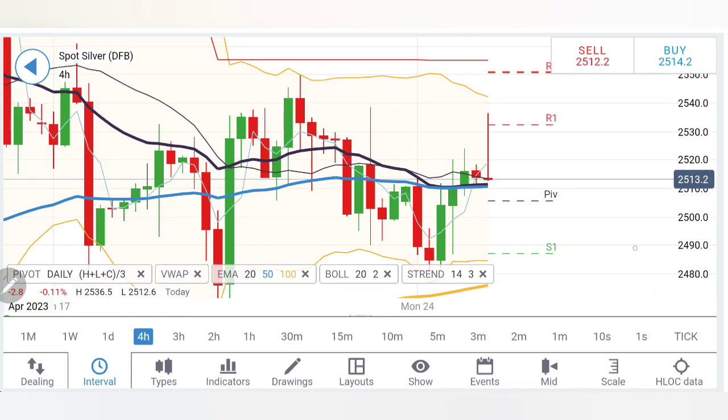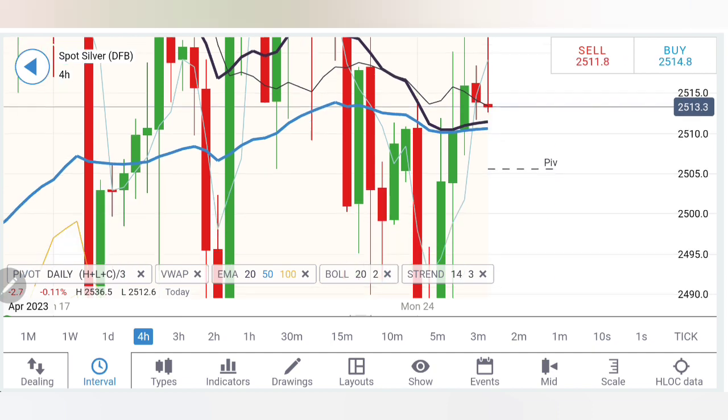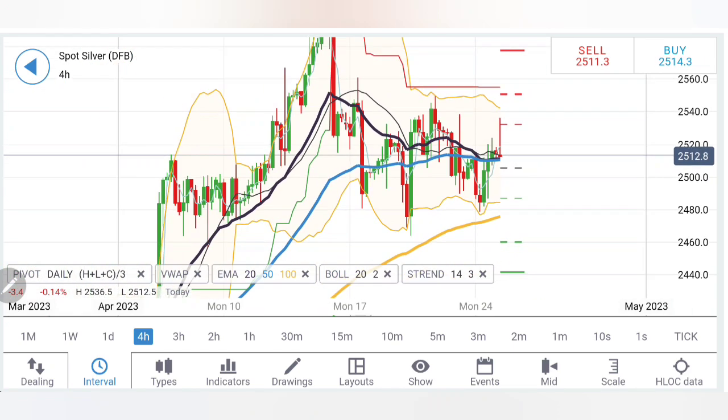On the 4-hour chart, the candle has suddenly reversed. It was trading bullish, and just 15-20 minutes before the close, now it has turned red. And it is trying to get more pullback on the downside, which is a bearish sign below 2510. Yes, there could be further bearishness, taking it towards 2505, very strong support, and then $25 levels. If these two are taken, certainly we are going to see a pullback in silver's prices.